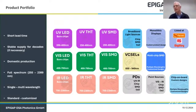Another specialty in our product portfolio are monolithic display chips. These are usually custom design chips that we then either sell as chips or as LED modules, if you will. And another specialty is point sources in the visible and infrared range, where we also sell chips and packaged solutions. A rather new addition to our product portfolio are VCSELs.